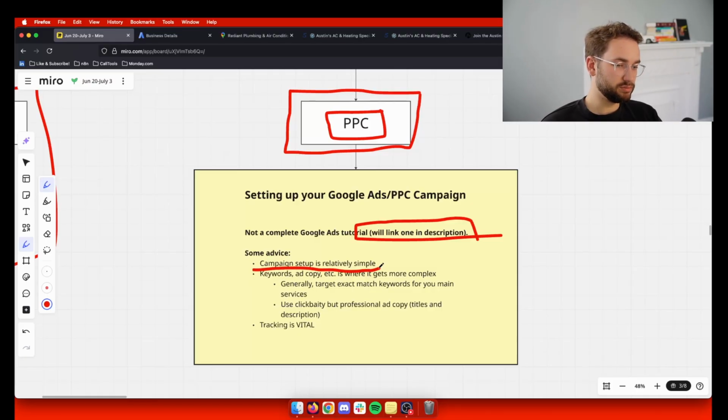Campaign setup is really simple. What gets complex is the keywords, the ad copy, and all that stuff. So generally, just target exact match keywords for your main services and use clickbaity but kind of professional ad copy. So that's like titles, descriptions, and also photos. And then tracking is vital.